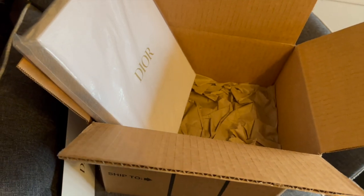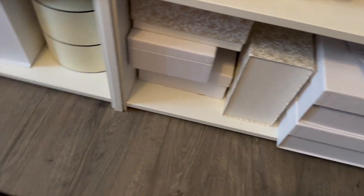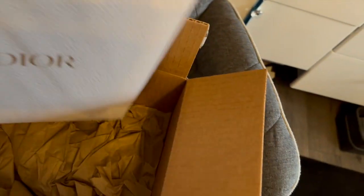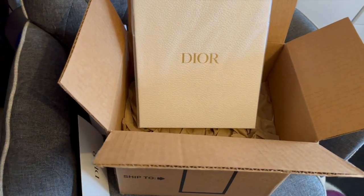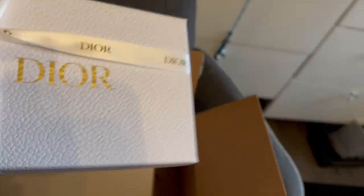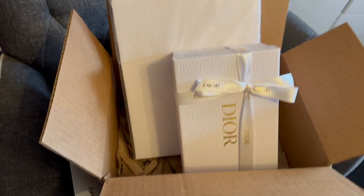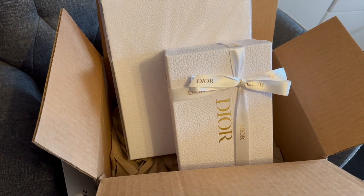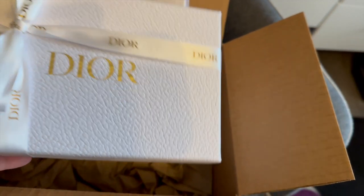Normally this all comes really nicely packaged in a big Dior box. I hope Dior isn't going the way of some of the other luxury houses that are just throwing stuff in a box and calling it good. I've got a ton of the boxes, all my Dior boxes down there, and some over there too. Granted, this was only about $100 and some odd in makeup, but I'll be honest, I buy it for the packaging. So kind of disappointed, but let's open it up.